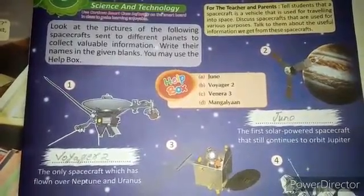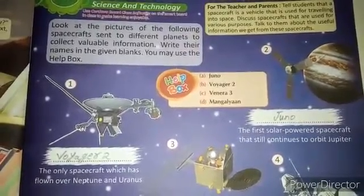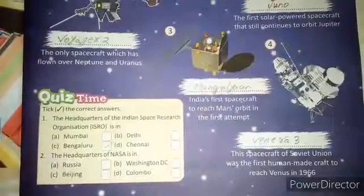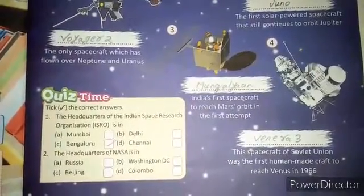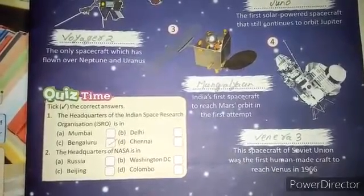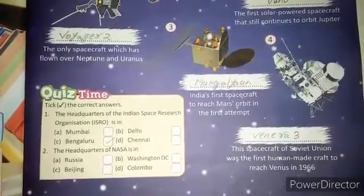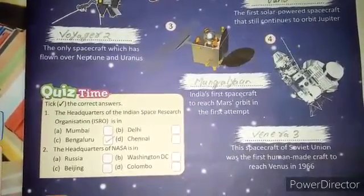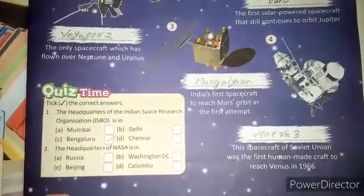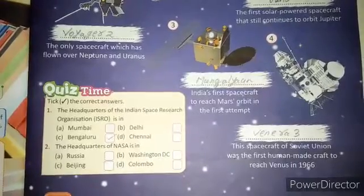Yes. Now the second one is the first solar powered spacecraft that still continues to orbit Jupiter. Its name is Juno. Now, the third one, India's first spacecraft to reach the Mars orbit in the first attempt. Its name is Mangalyaan. Yes, it's our Indian satellite. Now, the fourth one, the spacecraft of the Soviet Union was the first human-made craft to reach Venus in 1966. Its name is Venera 3.